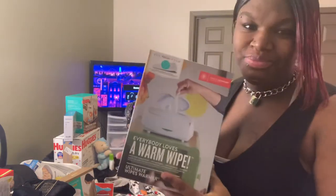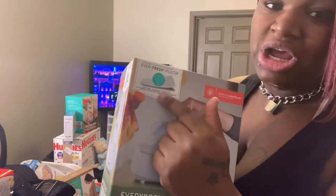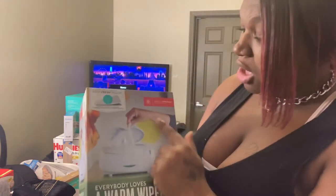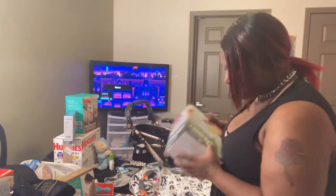But yes, I got him the baby wipe warmer, and it came with one of them little plushy little pillows to keep the baby wipes fresh. Can I get a refill on them? But yes, that is from Prince Lionheart. Okay, thank you so much.